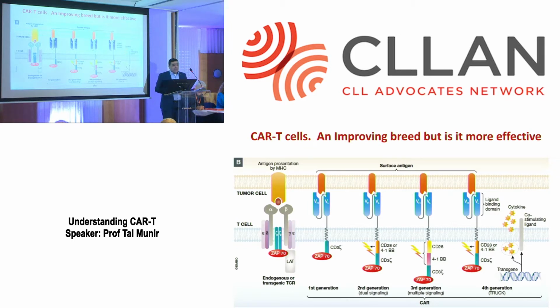Now the problem with CAR T cells is the first CAR T cells were made actually in 1989. So this concept is not new. It was done in Israel in the first place in 1989, the first generation CAR T cells, and it took us a long time to actually develop them into second generation, third generation, and now fourth generation CAR T cells.